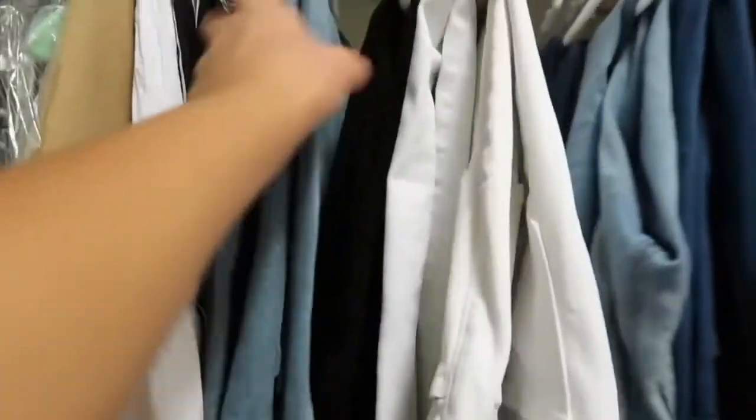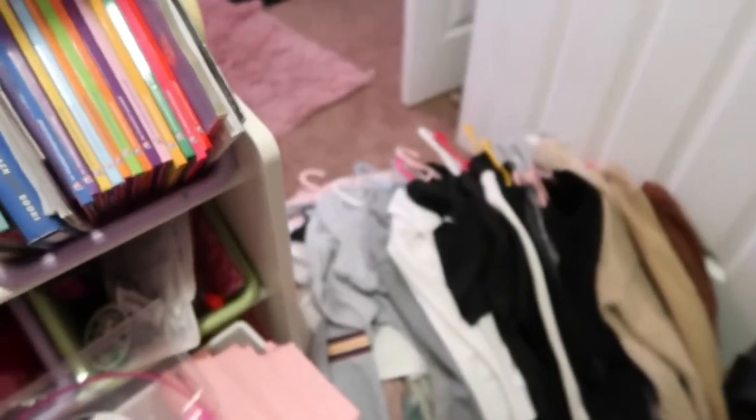But I went through all of my jeans, kind of color coordinated it. Two jeans on one hanger. But over here is all my baby clothes, and you can see there's all kinds of space. Then costumes. Those are all of the jeans I am going to get rid of. But this is everything I need to go through.